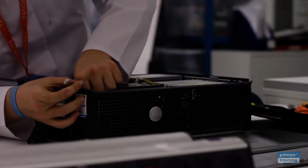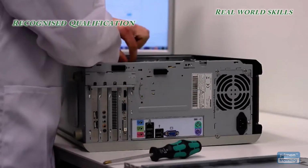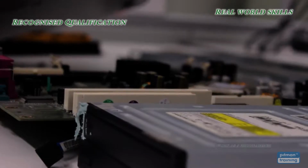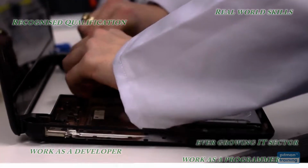After successfully completing your diploma, you'll have the real-world skills and a highly recognised qualification, and it is your entry route to work as a programmer or developer in the ever-growing IT sector.